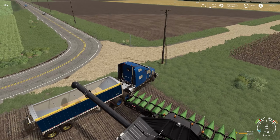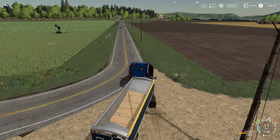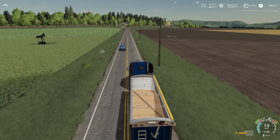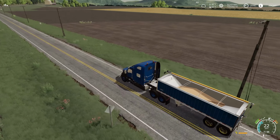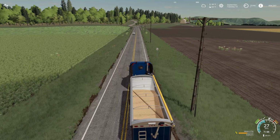Let's go up here and make sure no traffic is coming. Luckily we don't have to go too far, so we can finish this contract. There's a cornfield over there. That should be ready for harvest sometime soon this fall as well.